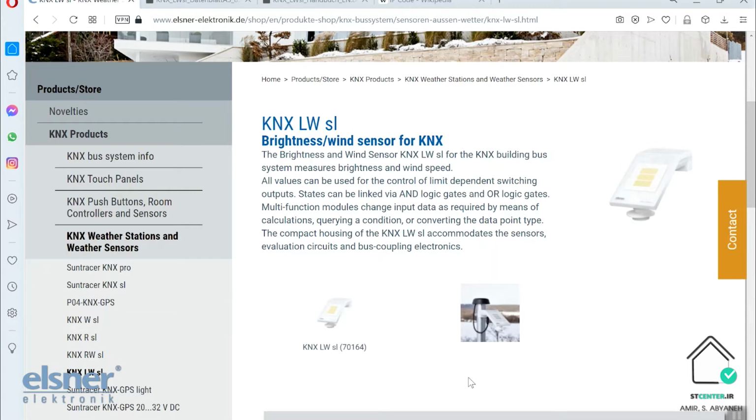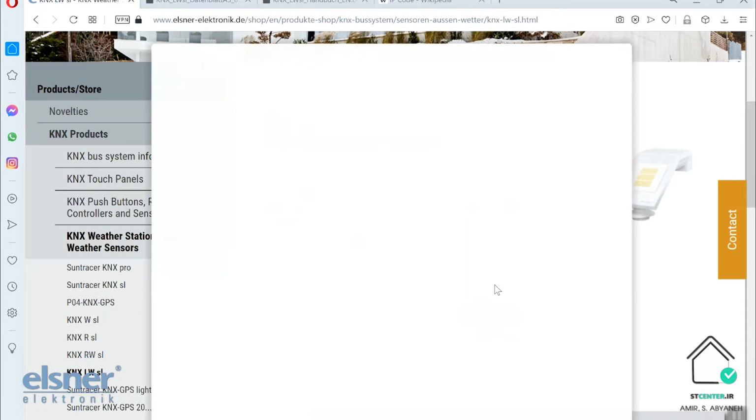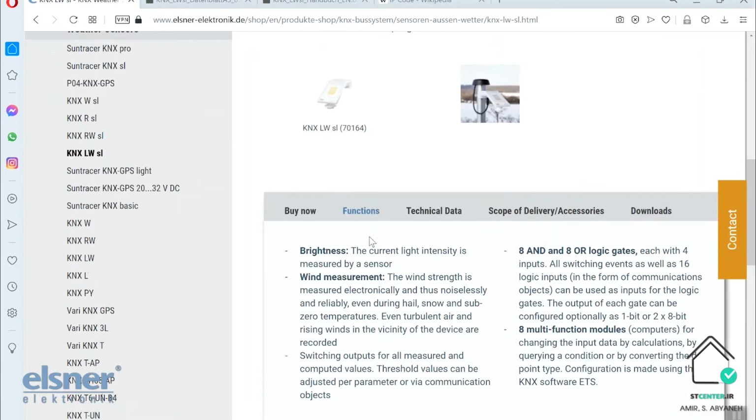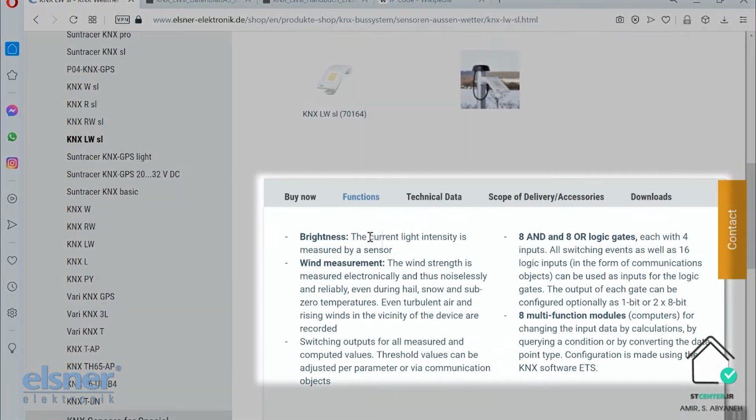Today I want to talk about the weather station KNX LWSL. It is used to detect the amount of brightness outside plus the wind velocity. Also, it provides logic gates and computation abilities to provide the required output for your projects. In the function part, you can see it detects the brightness and the wind velocity.